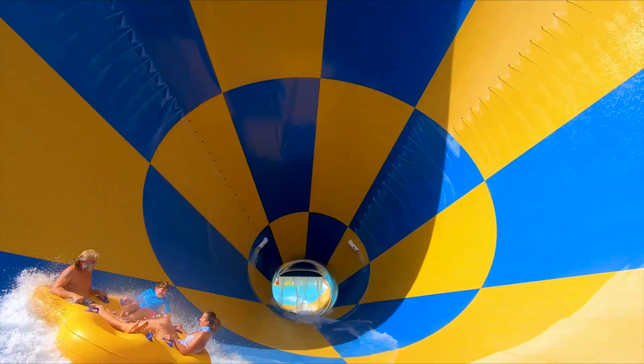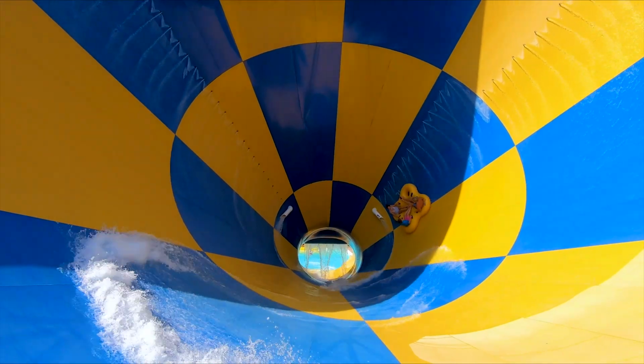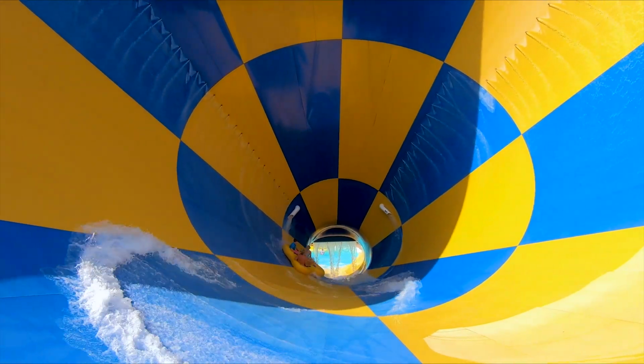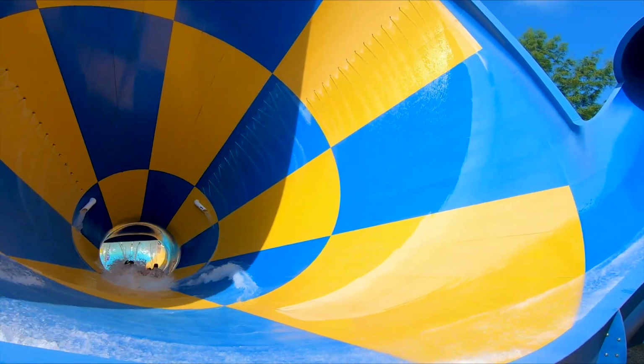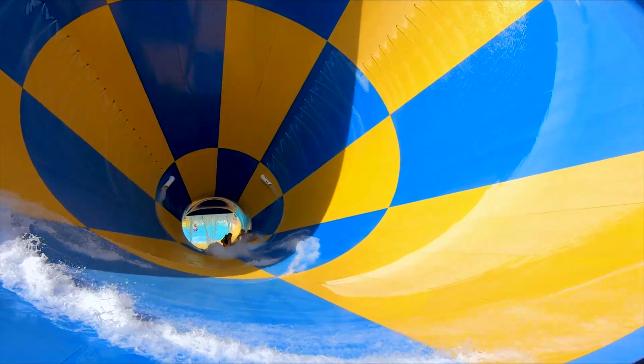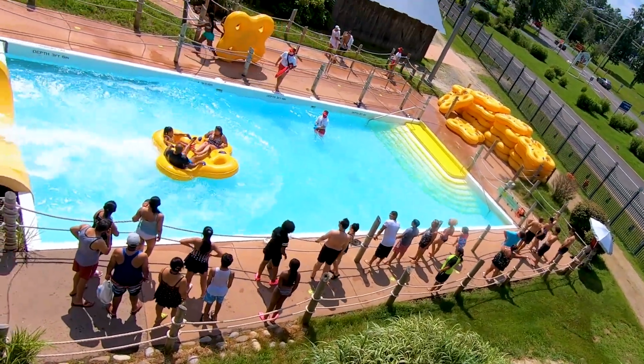And this is where we go second. We run to the family raft rides, do those quickly, or one of them quickly, and then we run over here. It has a very long line typically, and it can be a little slow moving. And it's very annoying to have the giant tubes on the stairs while you're waiting, so knock that out early.